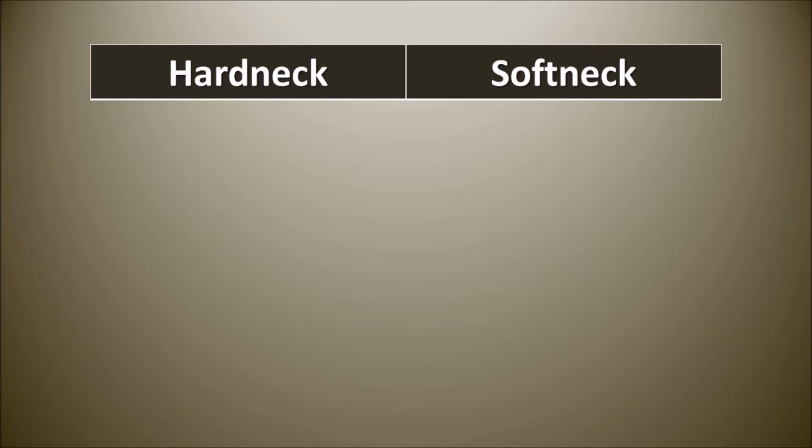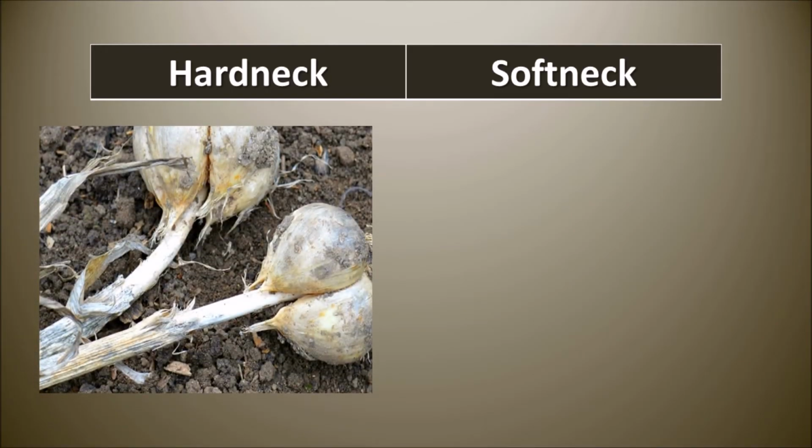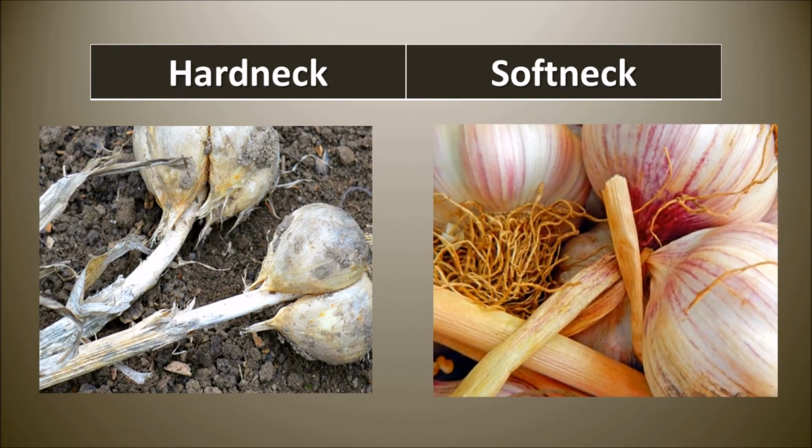The picture on the left shows hardneck garlic. These bulbs have been dried a bit too much, but they clearly show the hard stem coming out of the center of the head. On the right side, we have softneck garlic. Notice that the stem is soft and flimsy. It is mostly made up of the same skin that surrounds the whole bulb, and the center of the stem is hollow.